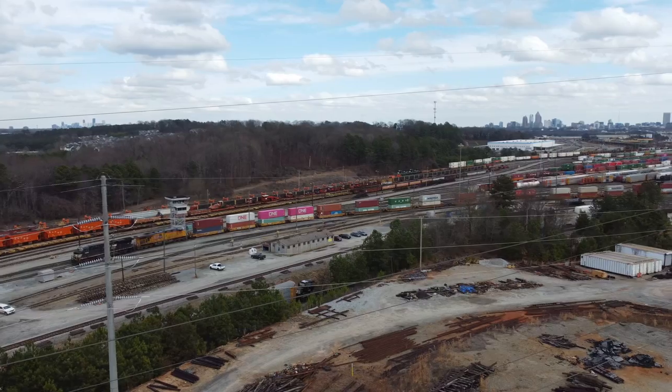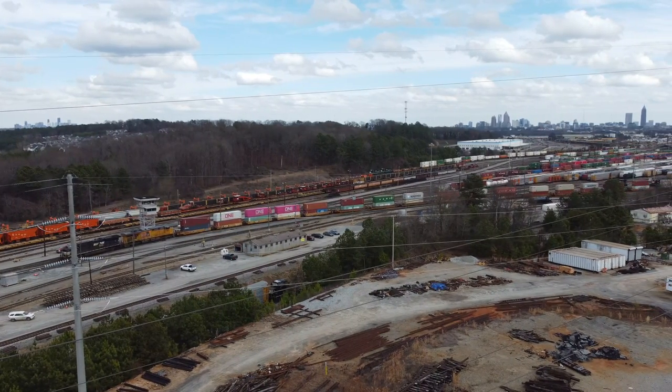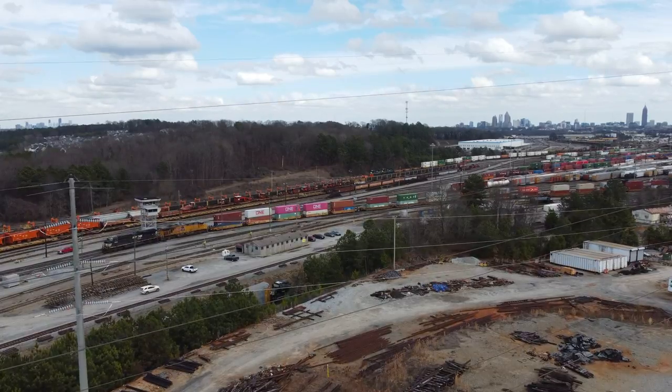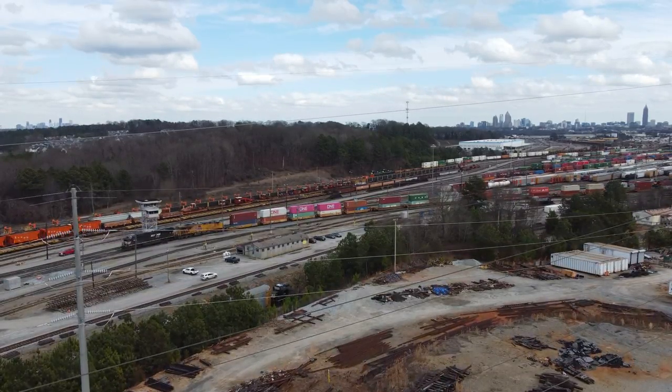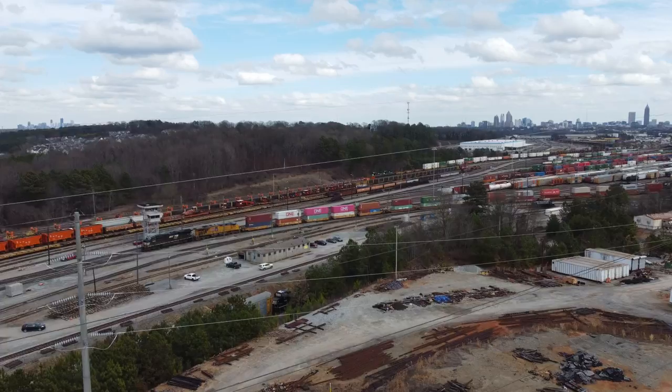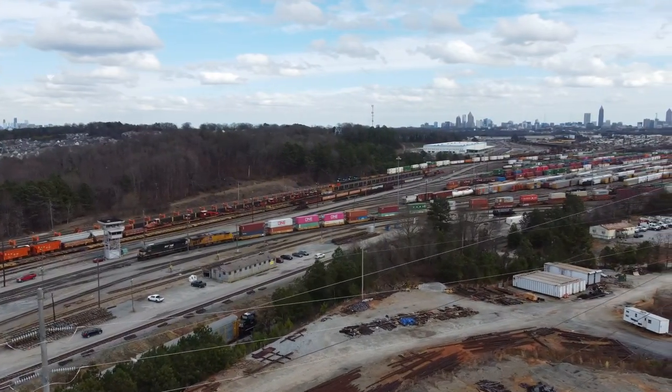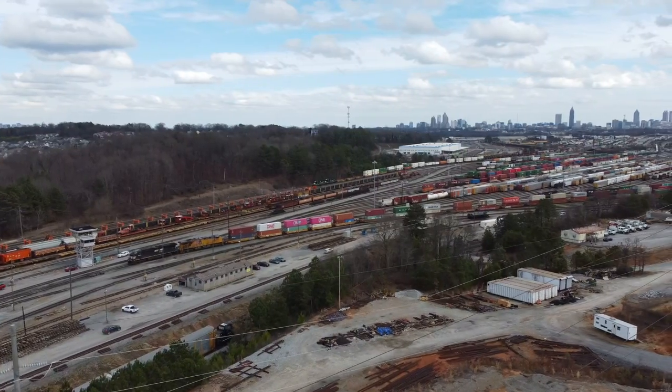I made a long weekend trip to see my wonderful girlfriend, and with flights into the world's busiest airport so expensive, I decided to drive. I knew I'd have about an hour or so before I needed to start heading north on I-75 to return home, so I packed my drone and radio. We'll take a look around and catch a train leaving the yard at the very end.